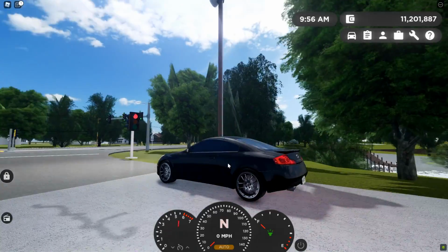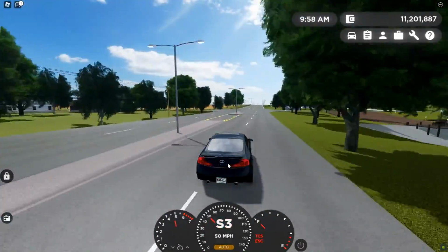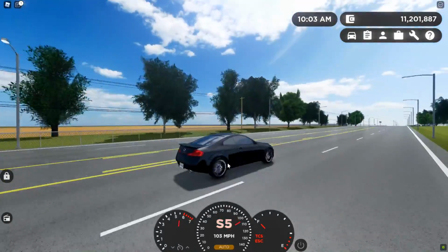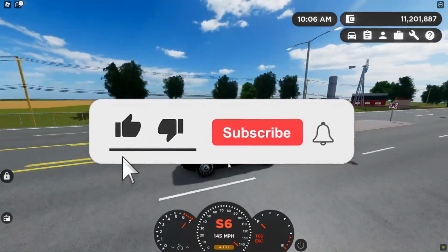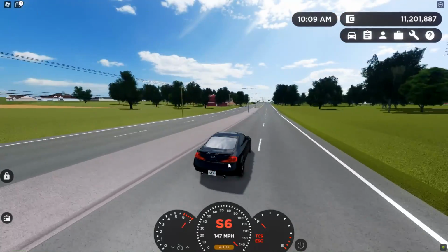So let's just get it on the road though. So yeah, it does get a bit of wheel spin, and I'm a decently big fan of this car, I guess. I do like Infiniti G35s. I feel like they're a tiny bit overrated, but it's a good car, right? Anyways, this car is very speedy actually, got up to speed really fast. Top speed 147 miles per hour, which is the same as our first car.